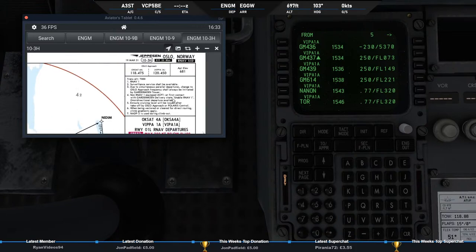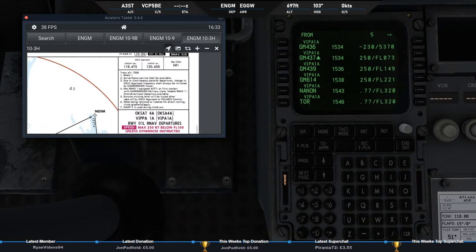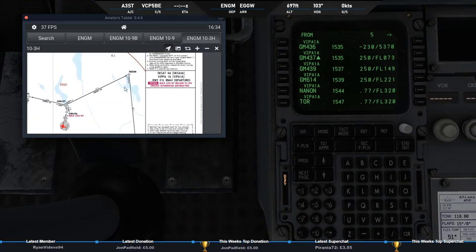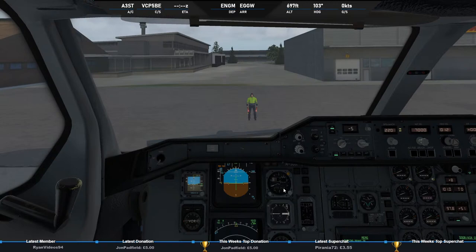Information is an RNAV 1 SID. Surveillance radar required due to simultaneous parallel departures. Change to approach frequency. Get your cruise altitude from Oslo approach, NADP2 for departure on the climb out. So we'll accelerate to 1,000 feet AGL. When we get to around 1,700 feet, we'll engage the automation by hand fly. We'll bug up at that height, and I'll select climb thrust at around 1,500 feet AGL as well. So it'll be around 2,200 feet.